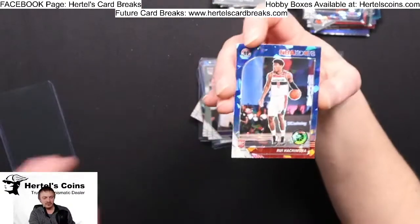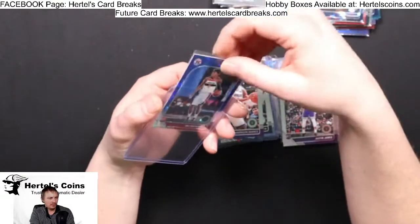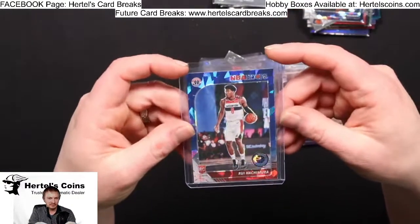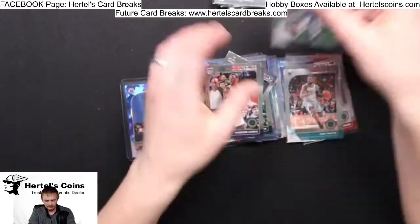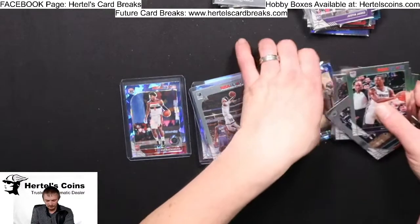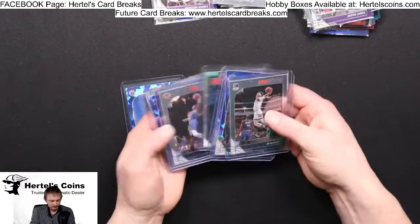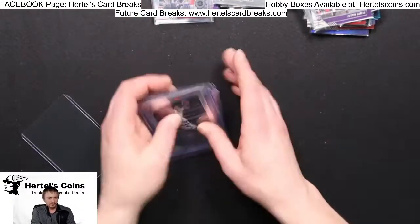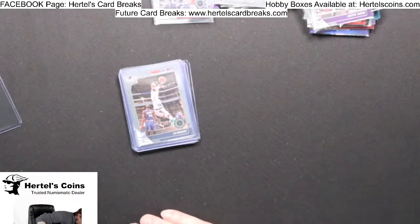Nice little Blue Ice for the Wizards. Good hit. Right now we're doing the Mega Box. We're just finishing that up now, and then we're going to go to the multi-packs. Like I said, the nicer cards, the hits, we'll go through on a recap at the end of the break. All right, on to the fun stuff.